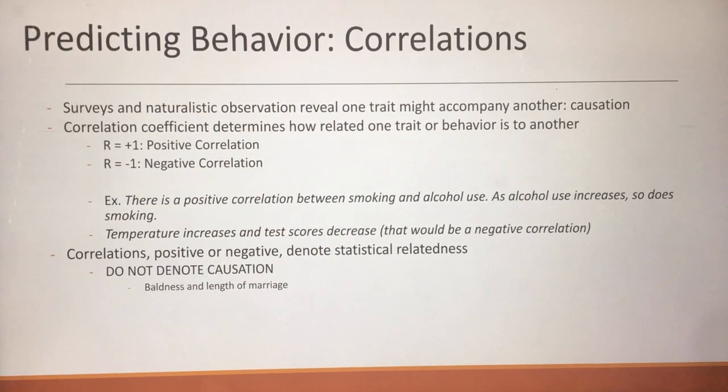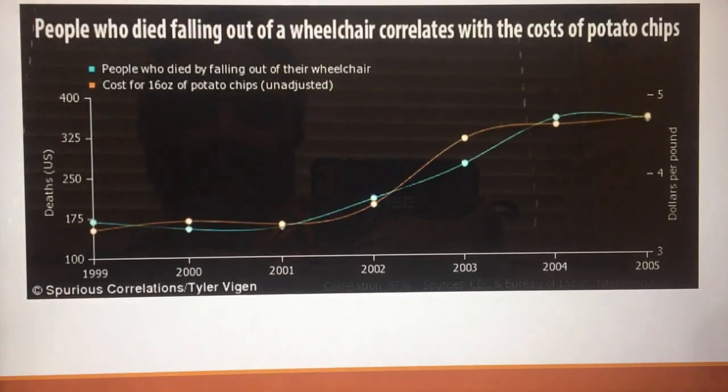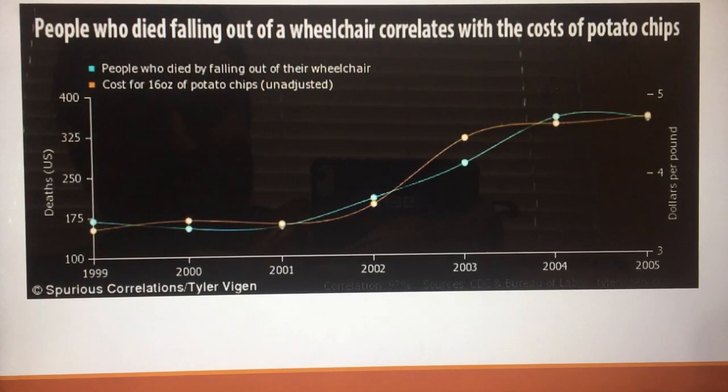Okay, part two here. Now we're getting into some of the statistics. You have positive and negative correlations, but here's a very important little point to make. Look at that bottom there. Correlations do not denote causation unless, big fat unless, it is done by means of the scientific method. I will explain. Check this out. The number of people who died falling out of a wheelchair correlates with the cost of potato chips. You guys out there know that's a bunch of nonsense, but they correlate, right?